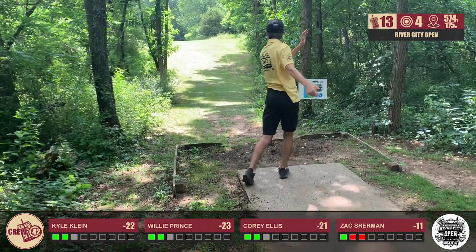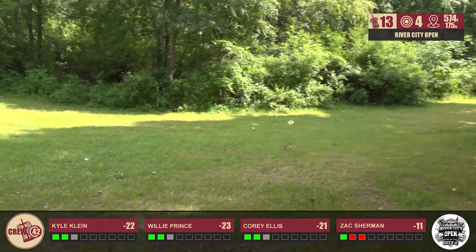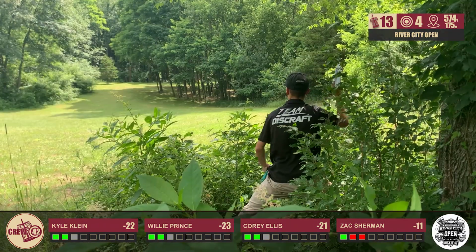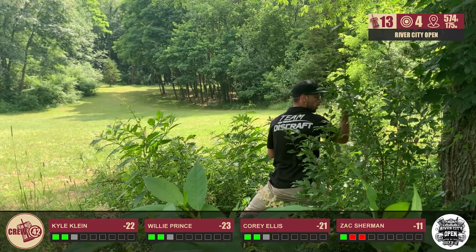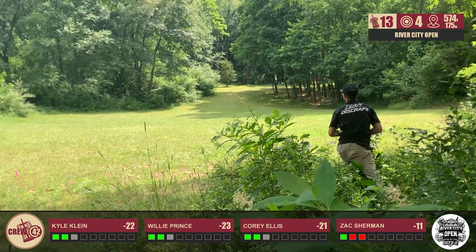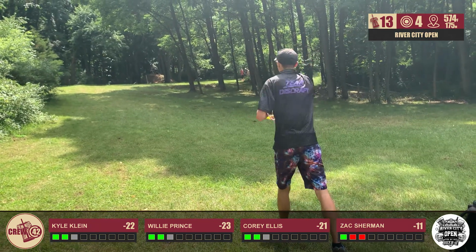I think Zach's throwing some kind of fairway out there. Smooth release by Zach, and that's looking like the best shot in the group. Right where you want to be. Looks like Willie's going to try and line up a forehand roller. He's going to want to put some cut on this one. Definitely two up and down. That one just kind of rolled out left. Not enough angle on that one.